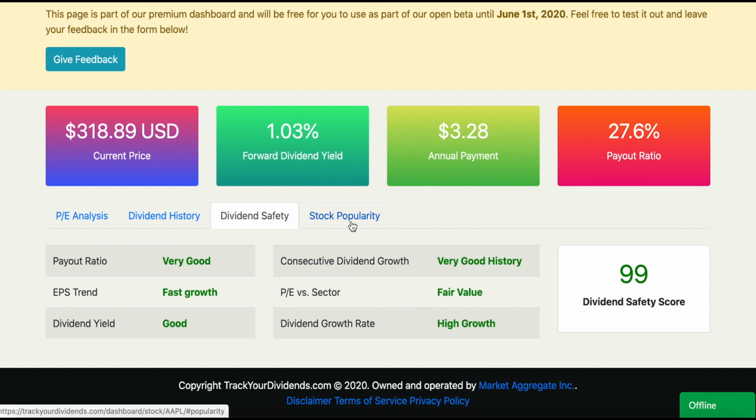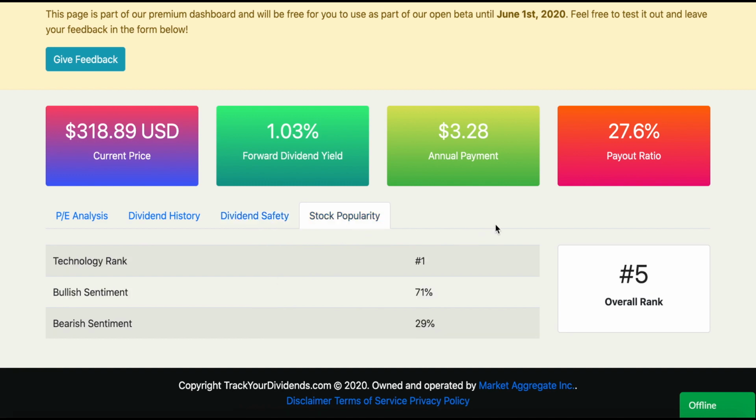And the last tab will be stock popularity. So you can see technology ranked number 1, bullish and bearish, 71% and 29%, with an overall rank of number 5 in the technology sector. So this is a really cool feature that I truly like.